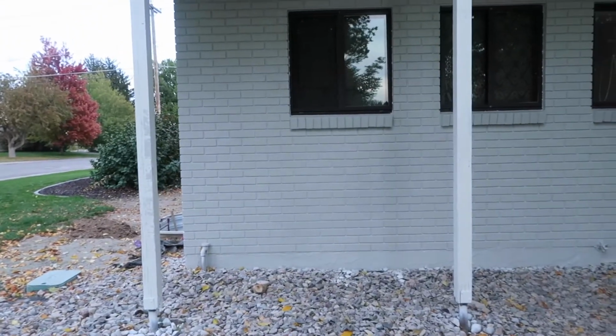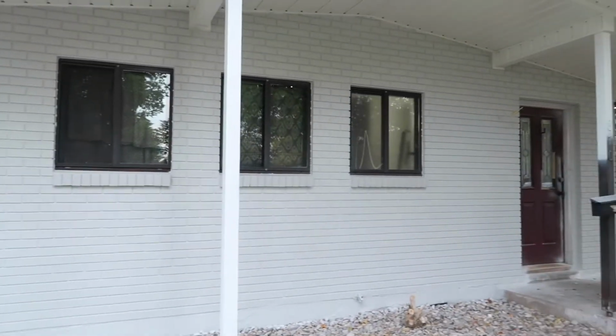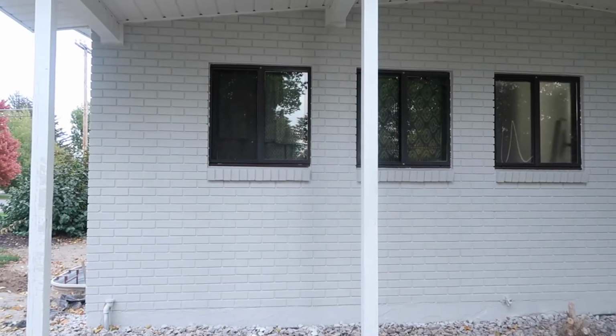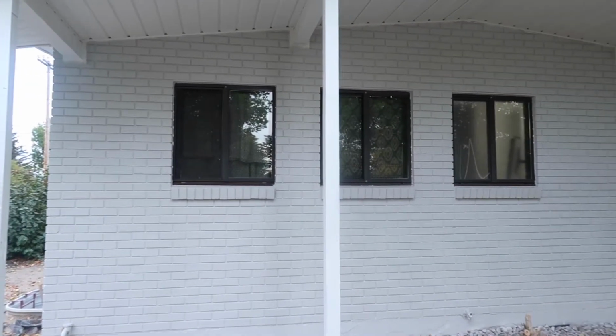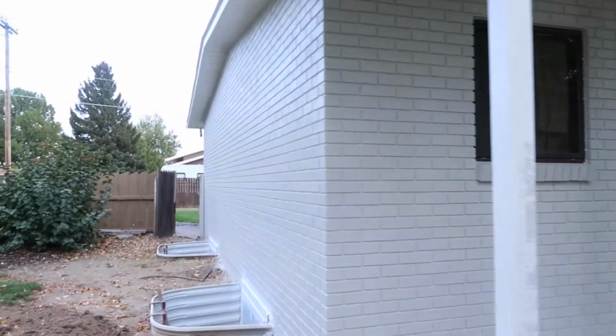Okay, I want to show you this house, what it's kind of looking like. It's not finished, but you can see how pretty it is. Let me brighten it up a little bit. It's the lightest of gray, and I love it with the black windows. We are gonna put some shutters on, but it's coming together.